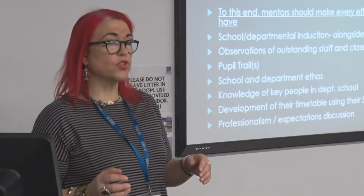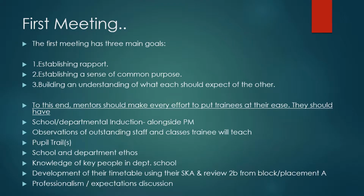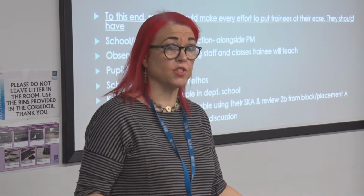And it's really important that we say here, establish a rapport with the student, a common sense of purpose, and an understanding of expectations. That's really important. It's important from day one that the students understand what expectations they have of the programme and of yourselves as a department.